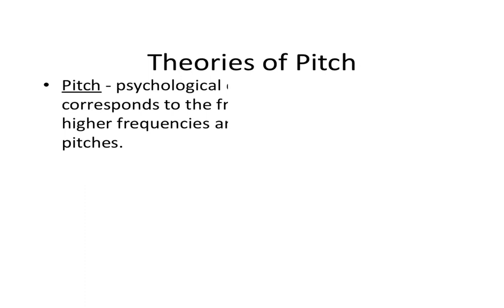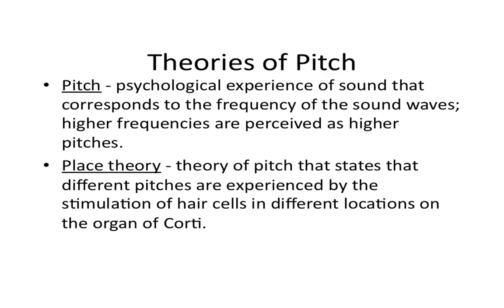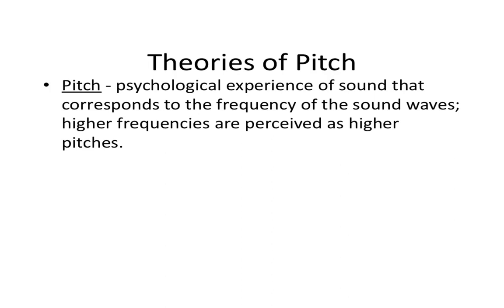There is a pitch. Do we need pitch in place? Yes. So join me on pitch, people. You can do your writing in a second. Why don't we do the things that we're here for? Okay, pitch. Pitch is the psychological experience of sound that corresponds to a frequency of the sound waves. Higher frequency is perceived as higher pitches. Okay?